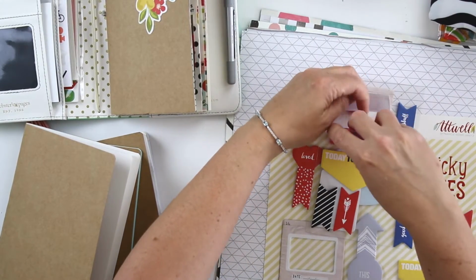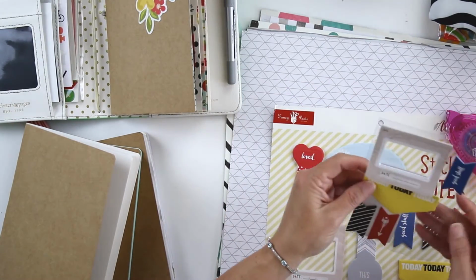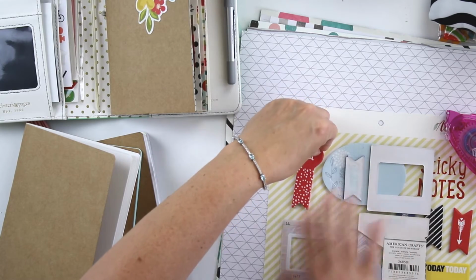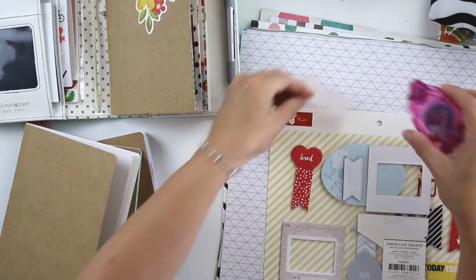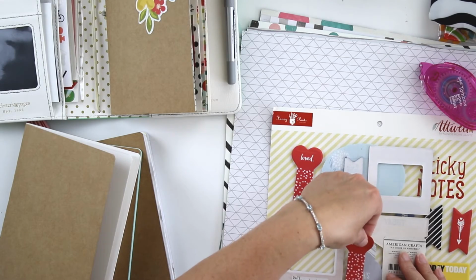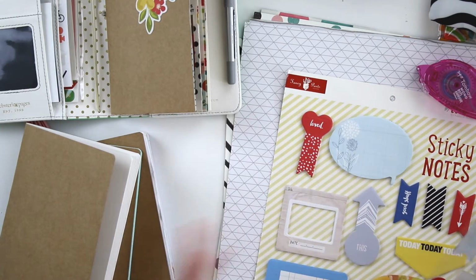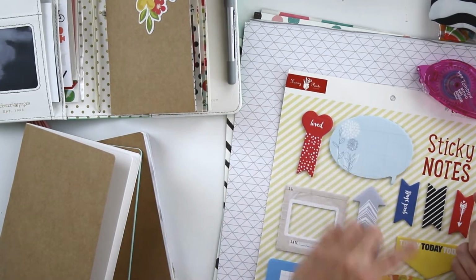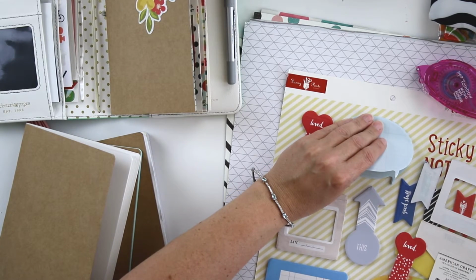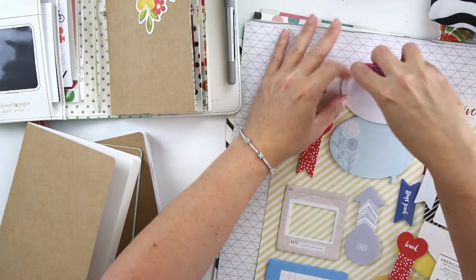I'm not sure about this one. Okay. I'm going to turn this over and put some of these on there. And again, this is just so I can take them with me and use them while I'm out and about. Now, I really love these two. That one is cool too, although the border on it is a bit big. But that's okay.